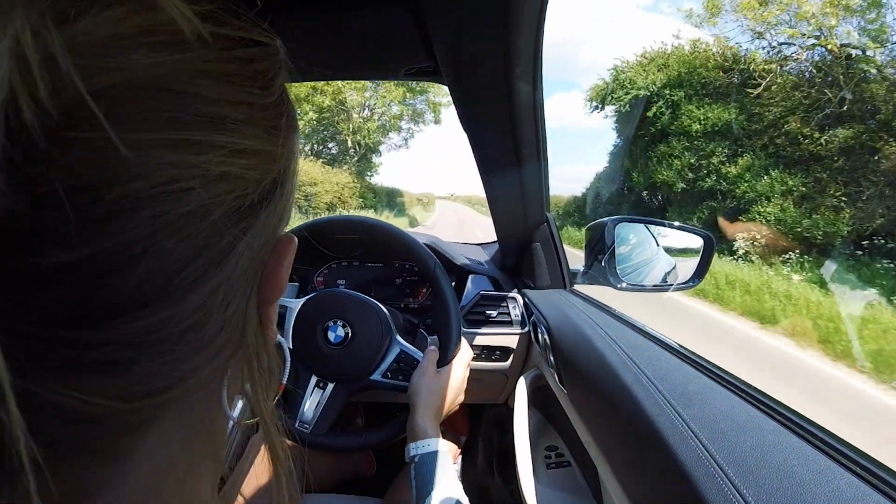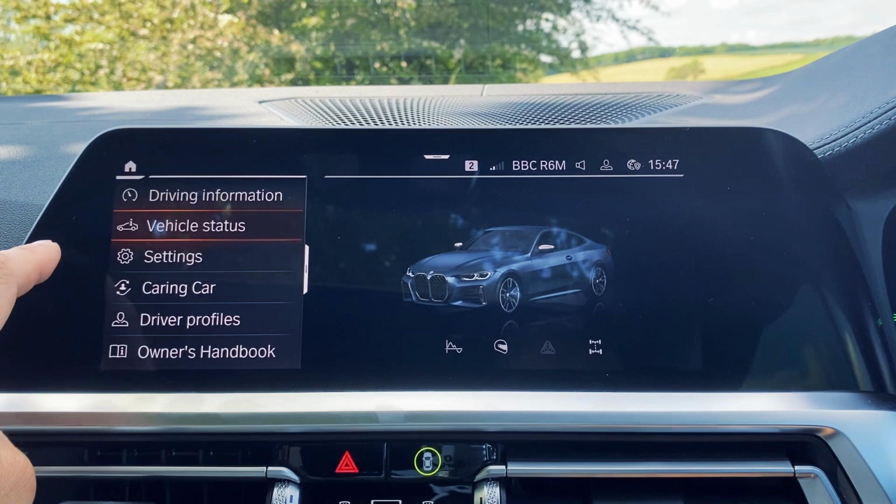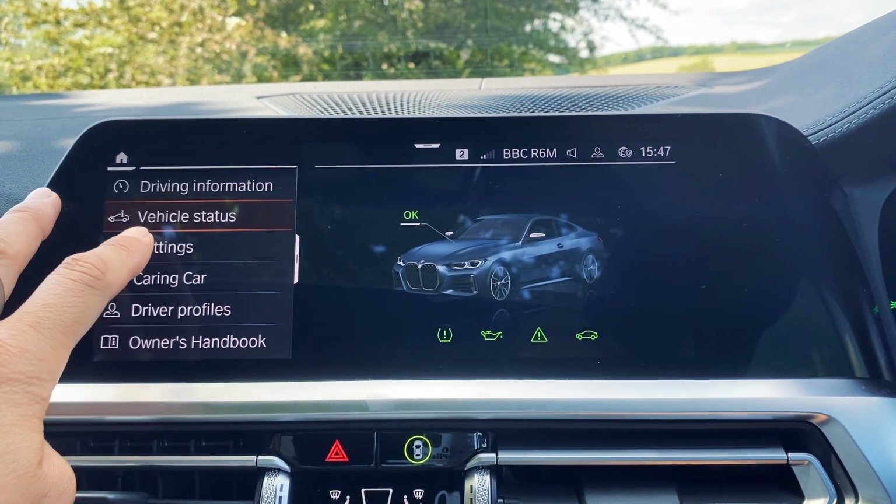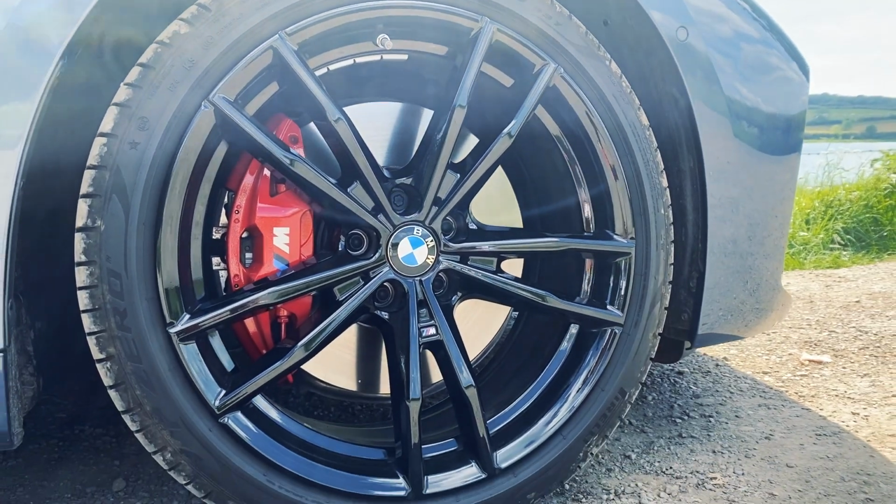This car does have the full M Sport differential, suspension and brakes, and using the onboard control, you can configure the different modes. So if you want, you can set sport mode to be super responsive, you know, most responsive throttle mode, stiffest suspension, and so on and so on.